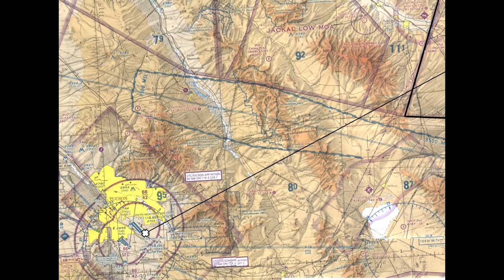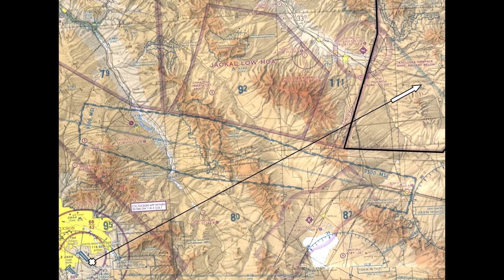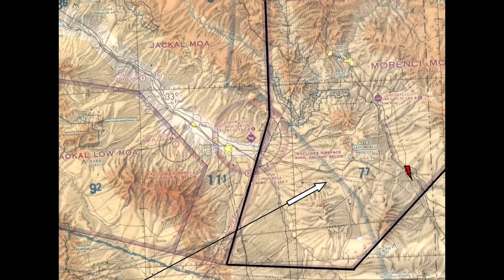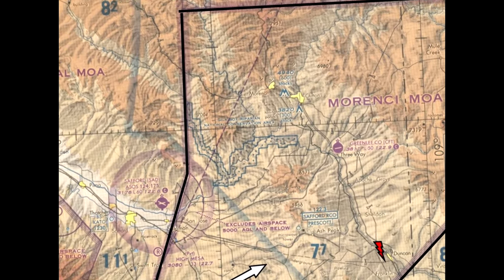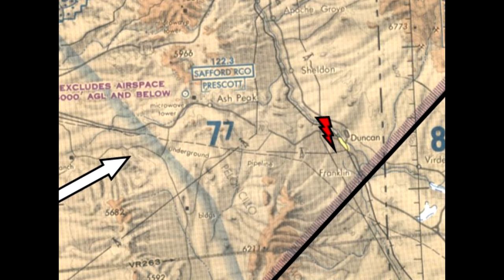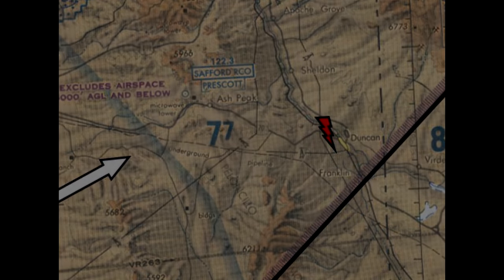Their destination is the Morenci Military Operating Area, about 100 miles northeast of Tucson, Arizona. The mission will be terminated after an F-16 crashes 5.5 miles southwest of Duncan, Arizona.